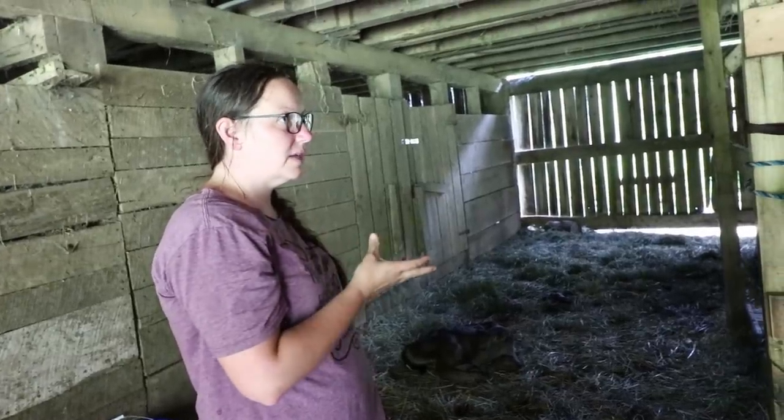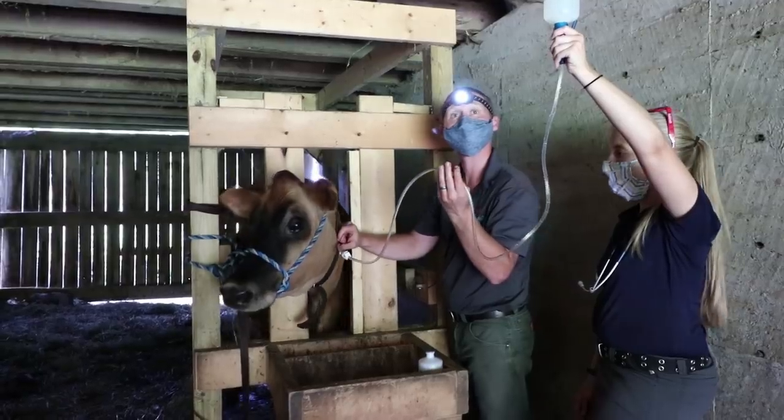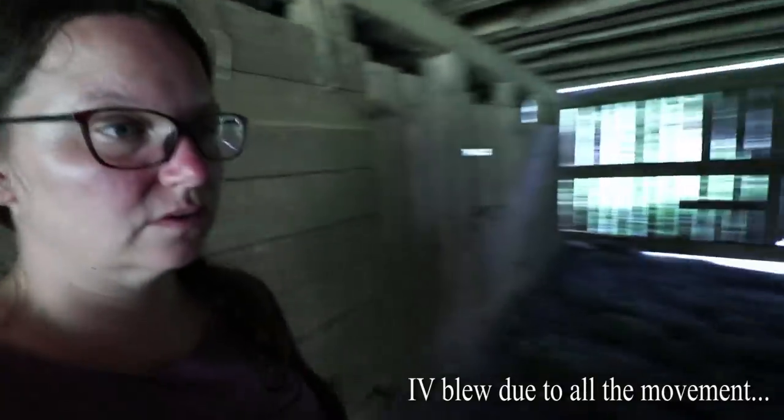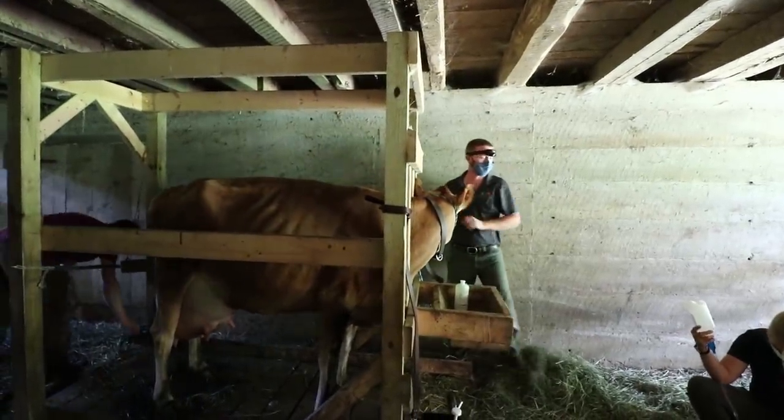Can you leave some of the supplies with us? Yeah, we can do that. She is just not her normal self. She was stumbling around too much, so he's actually going to put the IV in a different spot. Sorry, two sticks. This one goes quick, okay? Yeah, this one goes quick.